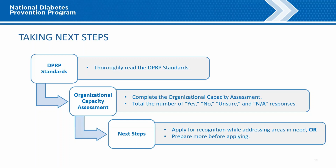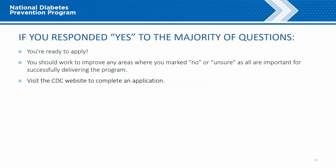Taking next steps. You should thoroughly read the DPRP standards before filling out the capacity assessment, which you'll find included in the current DPRP standards. After you complete the assessment, total the number of yes, no, unsure, and NA answers. If you responded with yes to the majority of questions, if your answers are mostly yes, you're ready to apply for CDC recognition. However, you would benefit from improving any areas where you marked no or unsure, as all are important for successfully delivering the program.